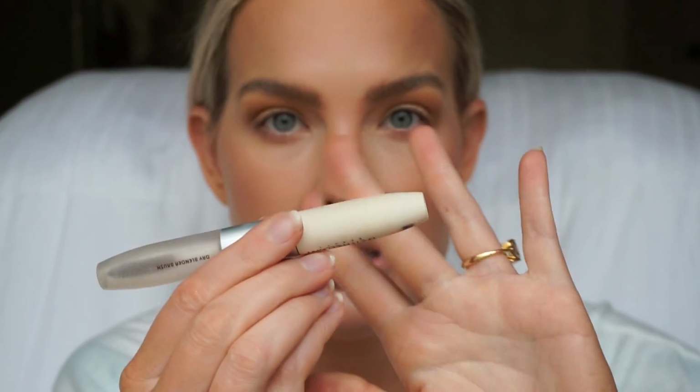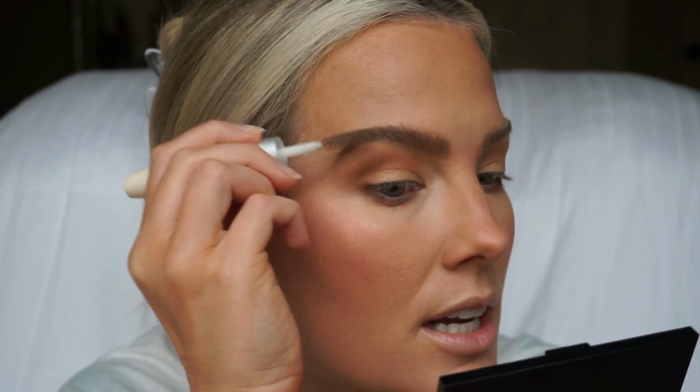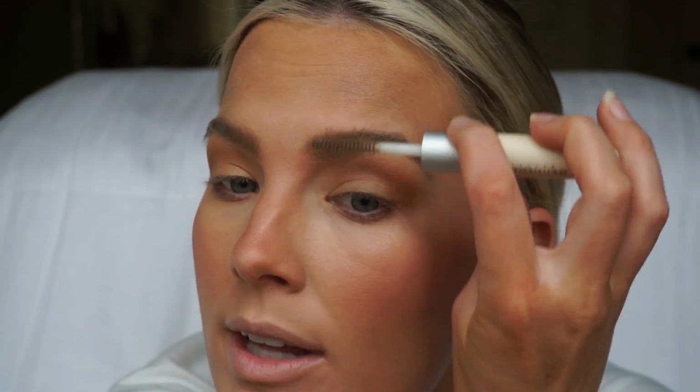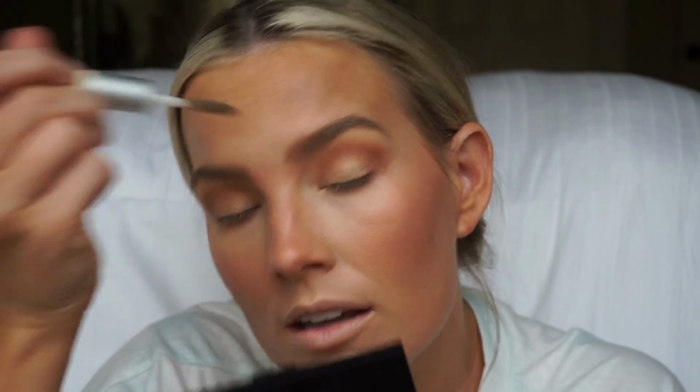And then on the other side of the tinted brow gel, there's just a dry spoolie brush, and I take that and brush it through what I just did, just to continue, as the gel is drying, giving the brows shape so they don't fall, and then picking up any excess product where we have too much. So we'll do that. And that looks good to me. I think that is good enough.